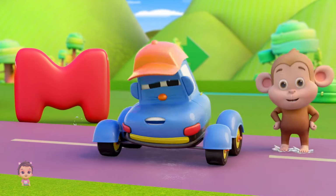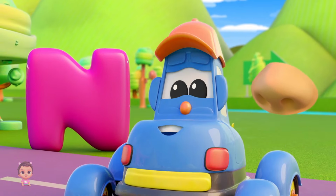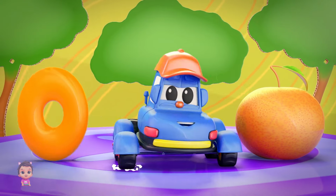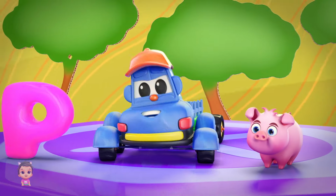Oh! M is for monkey, mm, mm, monkey. N is for nose, nn, nn, nose. O is for orange, o, o, orange. P is for pig, p, p, pig.